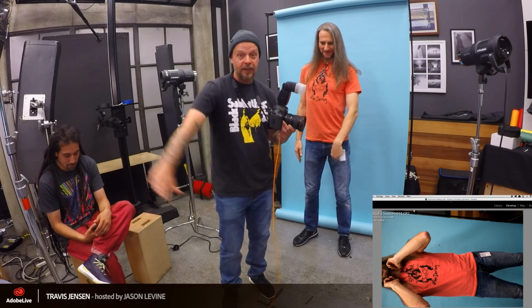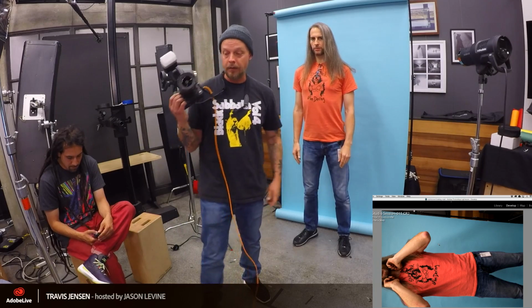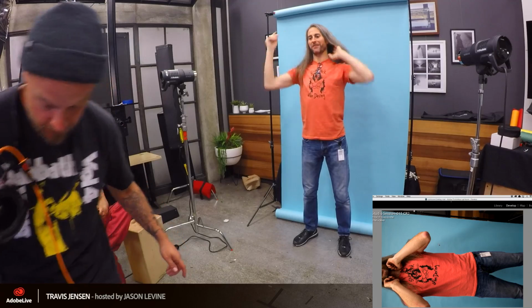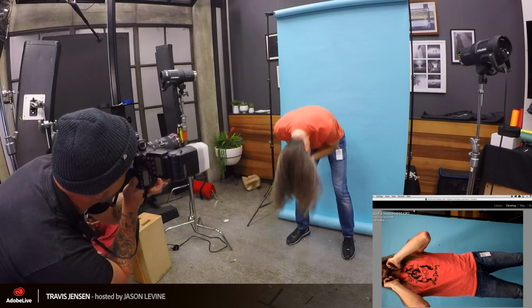I literally have like 5 feet right here. So we're at 16 on here, so this thing is pretty wide. Disregard the image on the Lightroom screen that you're seeing right now. All right, we'll do another test. So let's just see here.